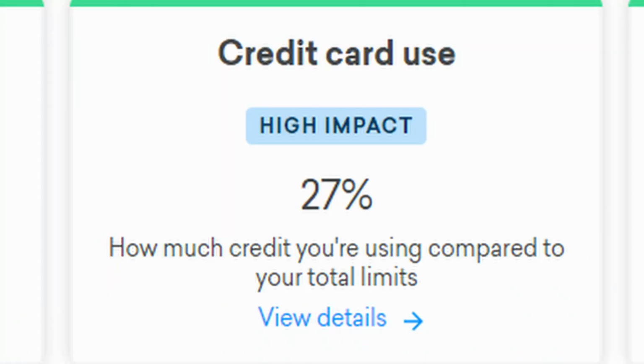The next place that you want to look is credit utilization. So credit card use, that's high impact as well. You want to make sure that's below 30%. If you have a $1,000 credit limit, then you only want to use $300 at most, and make sure it's a constant 30% or less. Basically, you can use $200, you can use $100. I'm not saying that you have to use $300, but make sure it's below the 300 mark. Don't use above 30%, because then your credit score will start to decrease.